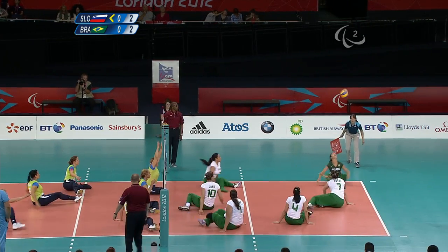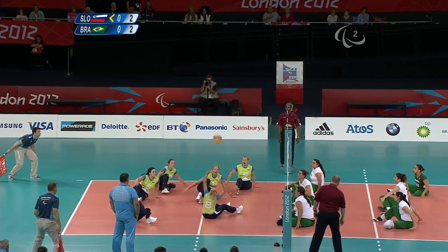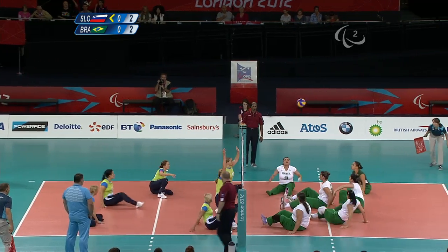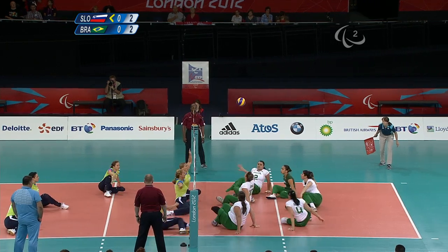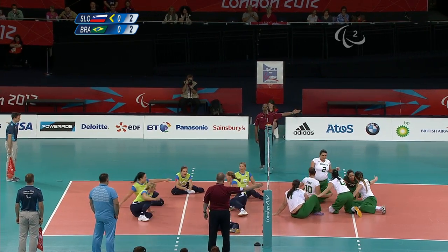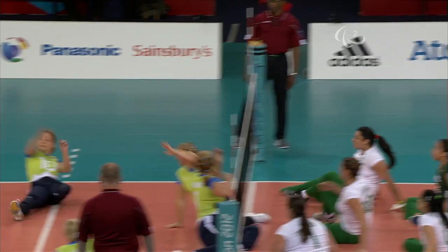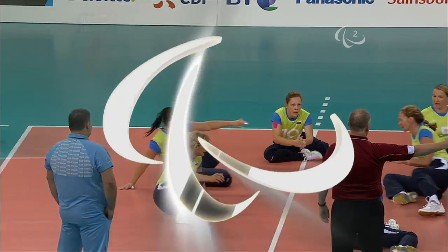So Slovenia's serve up into the air, and it's going to be returned, but it should be a nice set here, and the smash, and it's a real scramble there. That was an extremely good effort. Then it's turned back. Oh, well, Brazil have done superbly to turn that point around. 3-2 Brazil. For all the world, it looked like Slovenia were going to win that point. They seem to have got the upper hand in the game.